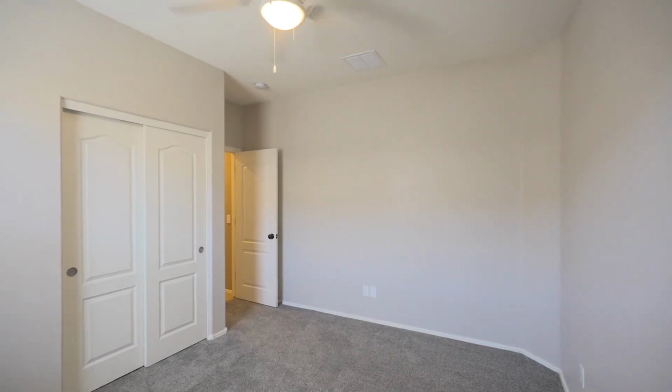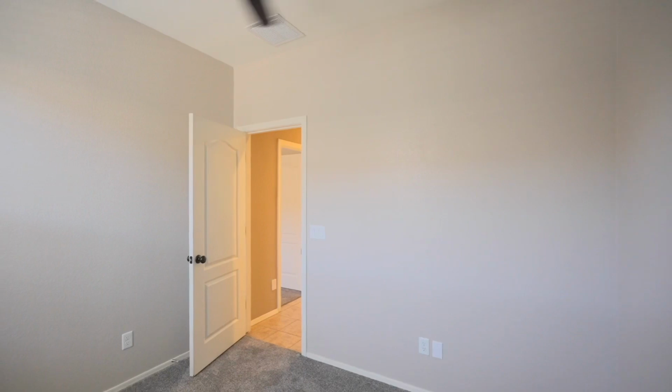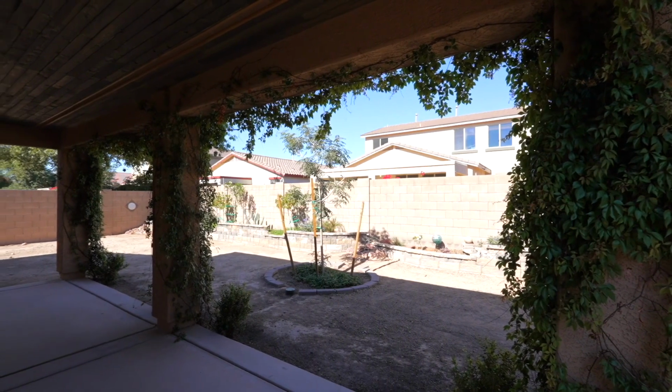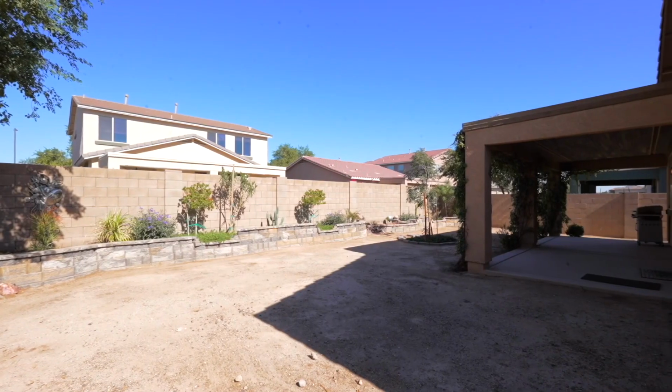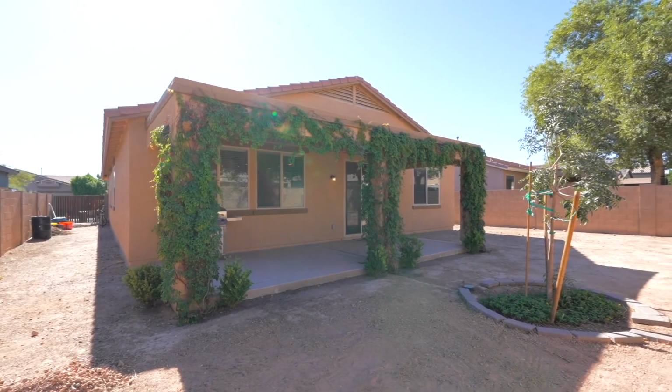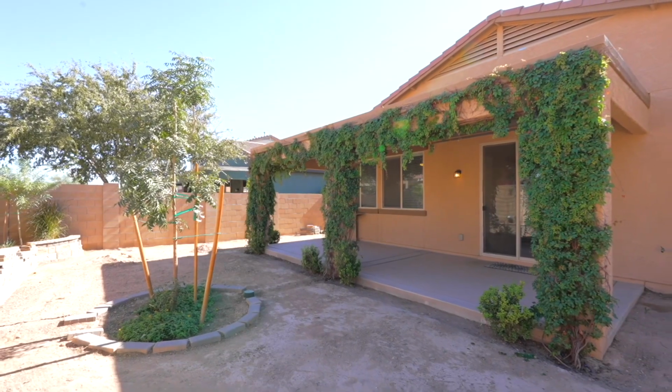The Loop 303 and Interstate 10 allow for easy travel to downtown Phoenix and nearby restaurants, shopping, and entertainment. Estrella Mountain Regional Park is also nearby and provides incredible trails and beautiful city views. Other attractions close to Canyon Trails include the Goodyear BMX Raceway, Goodyear Ballpark for spring training, and Roscoe Dog Park.